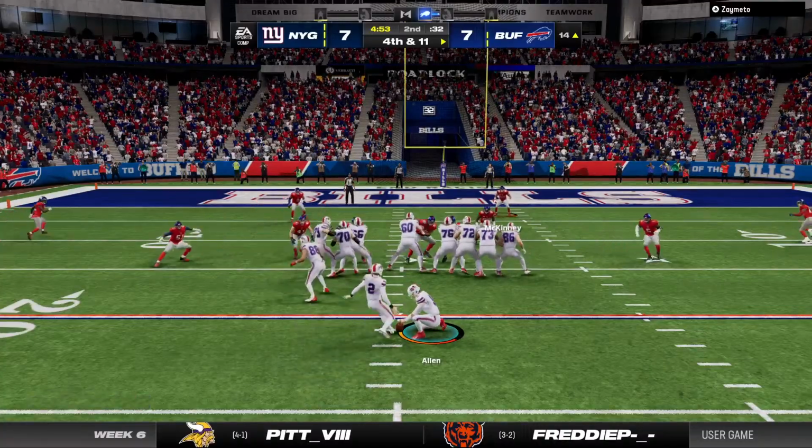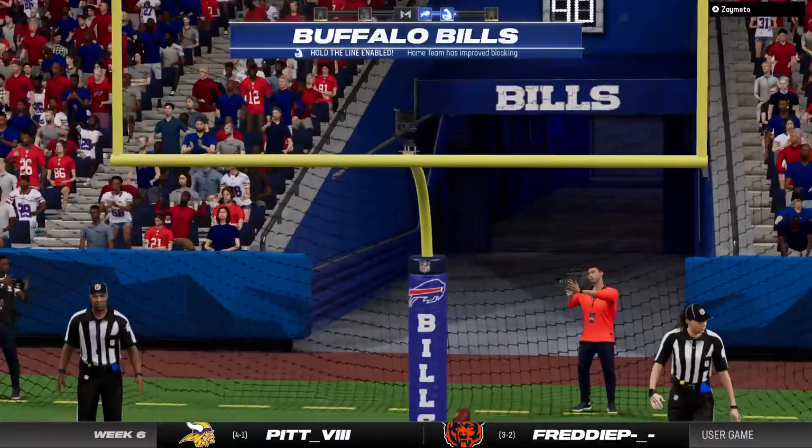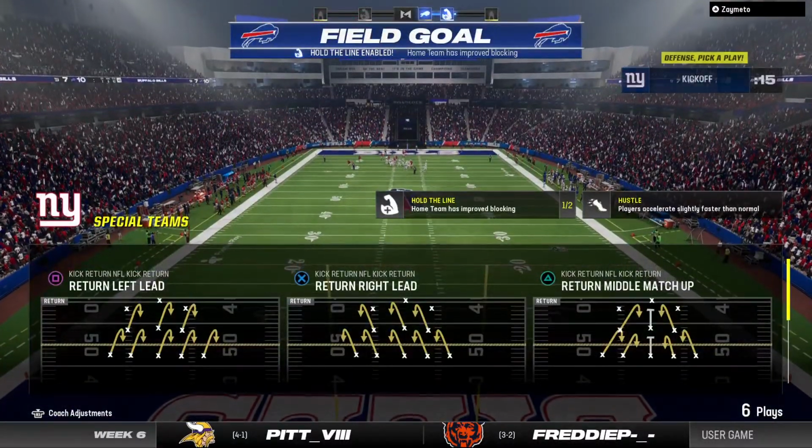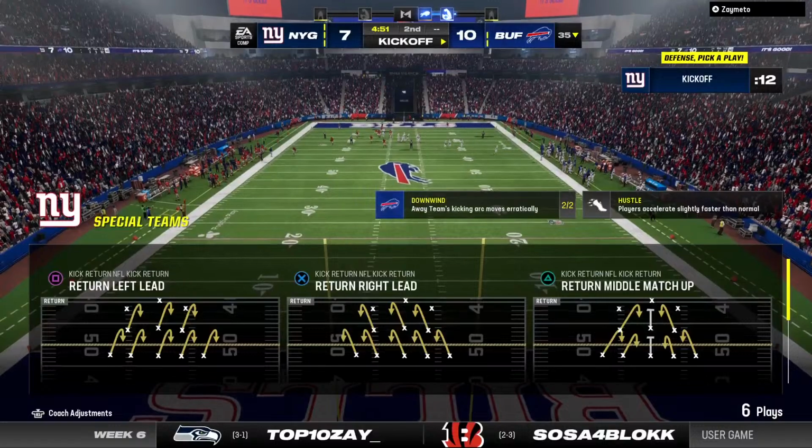Yeah, they let them get all the way down here. Now the field shrinks. They've struggled to convert, and that last incompletion brings up 4th. So they're able to end that drive with 3 points in this one-possession ball game.